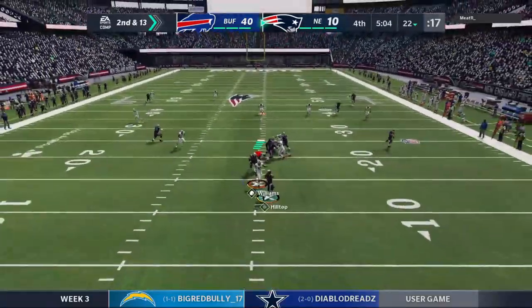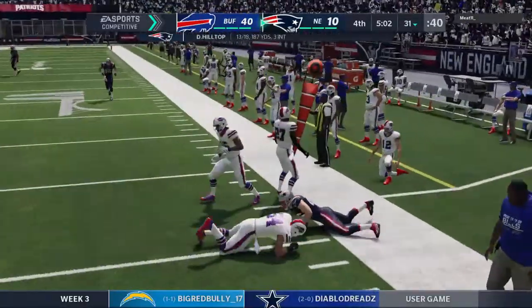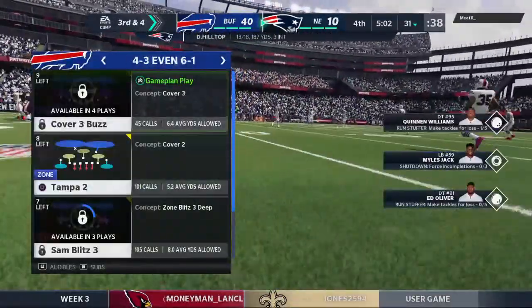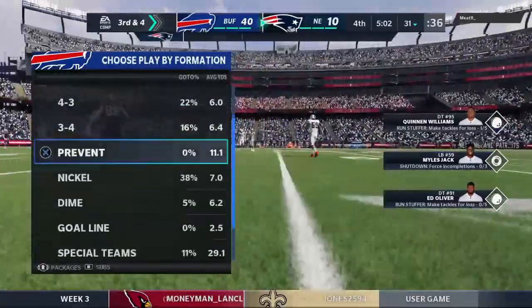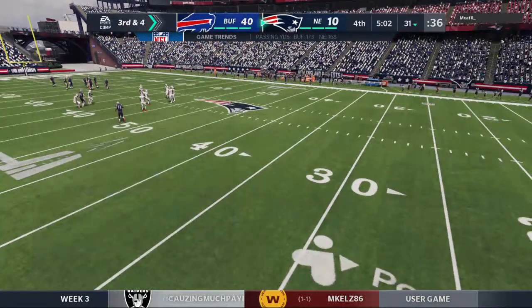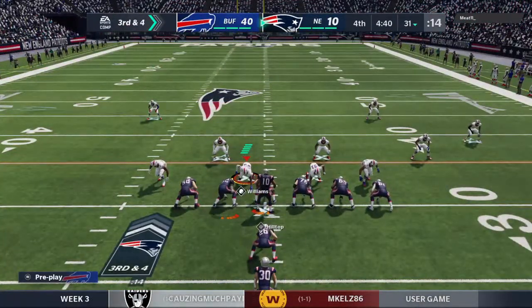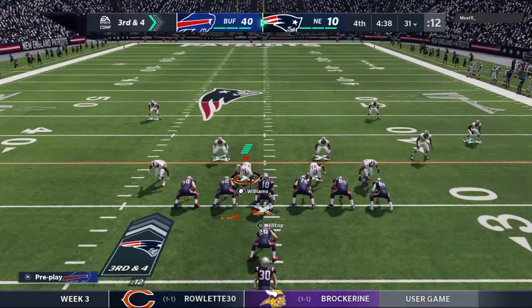Back to throw. He's just going to dump this one off to his fullback out of the backfield. And he'll be out of bounds across the 30-yard line. It's a 9-yard pickup on the play, and that'll bring up a 3rd down.